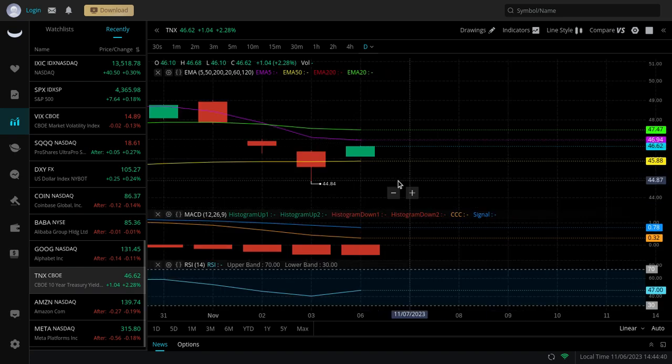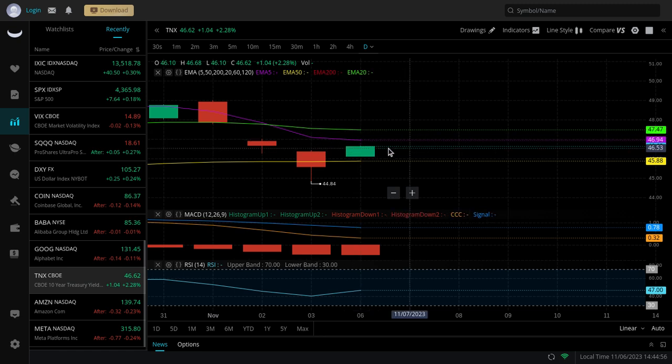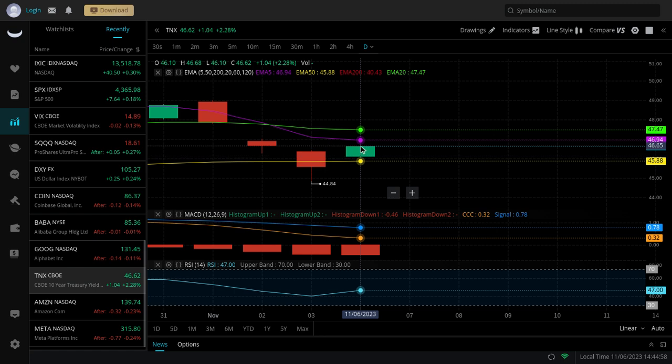On the daily charts of the 10-year Treasury yield, this thing is looking like it might fill this gap soon, causing the market to decline. We're not there yet. We're not ready yet. We're going to be watching this resistance at the 5 EMA at this 46.9 area. If we kind of trade sideways around here, we might just see the market remain range bound as well.